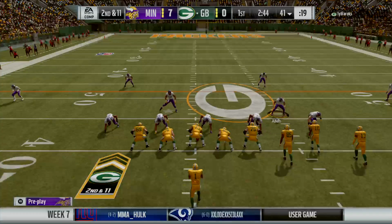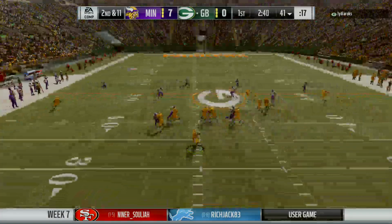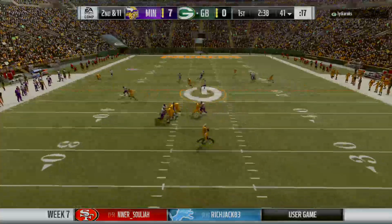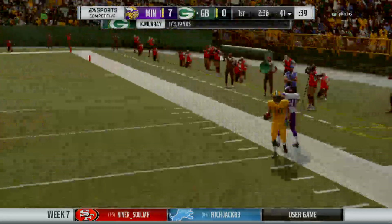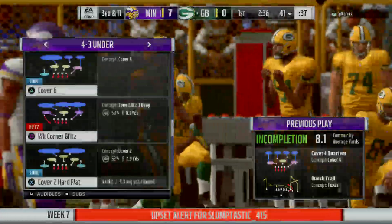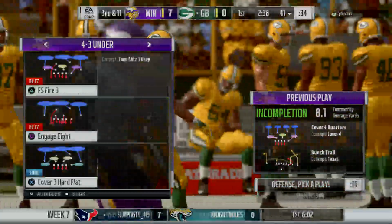Here we go now. Green 39. Looking to throw on 2nd down, Murray. And this one taken in on the right sideline, but not in the field of play. They say it's incomplete. The throw led him a little too far. It brings up 3rd down.